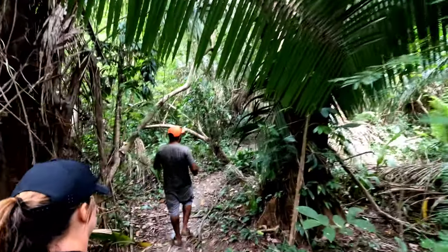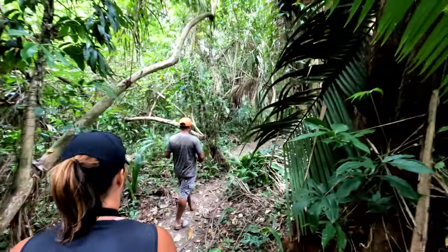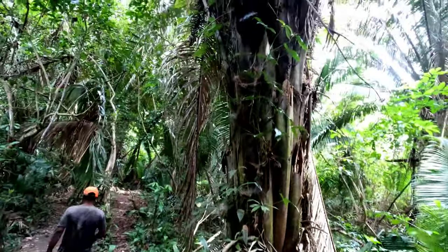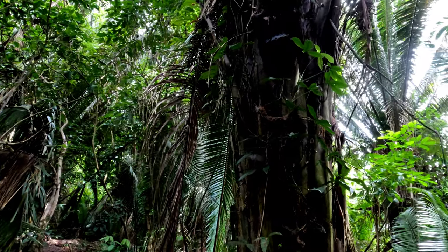Okay. That creates a home over here for a lot of critters. Boas, snakes, possum, porcupine, and a lot more. Termite nest up there. Oh, yeah. Oh, wow. There's lunch.